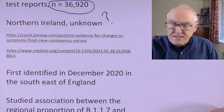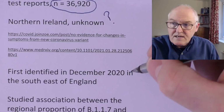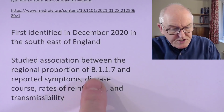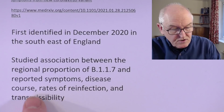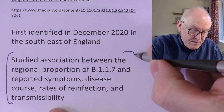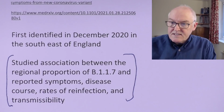Now, first identified in December 20, almost certainly been around since about September, southeast of England, sometimes called the Kent variant. Study association between the regional proportion of B.1.1.7, that's the new UK variant, and reported symptoms of disease course, rate of reinfection and transmissibility. In other words, they were comparing different parts of the country with different levels of this new variant, and they came up with this data.